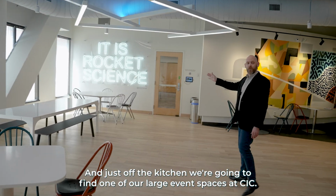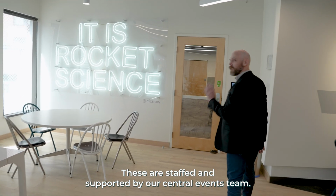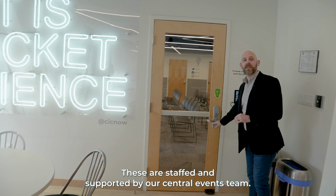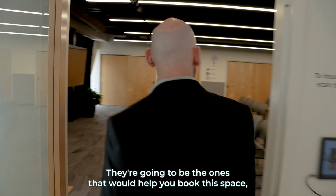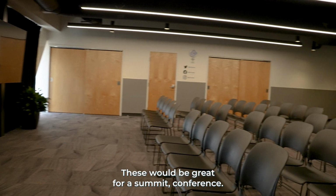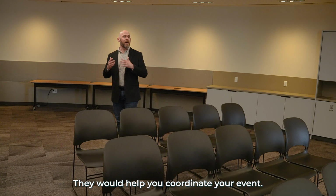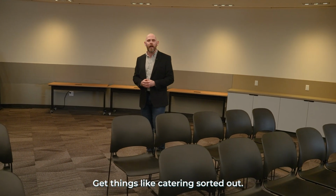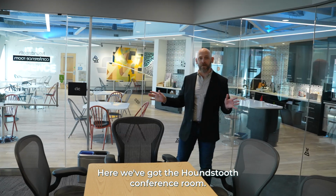And just off the kitchen, we're gonna find one of our large event spaces at CIC. So these are staffed and supported by our central events team. They're gonna be the ones that would help you book this space for your larger, more established events. So these would be great for a summit, conference. They would help you coordinate your event, get things like catering sorted out, so your event runs as smoothly as possible.